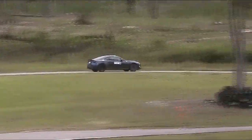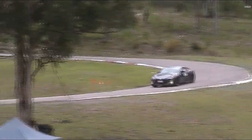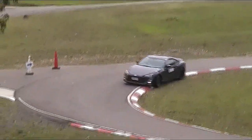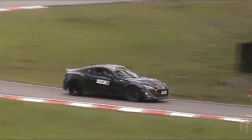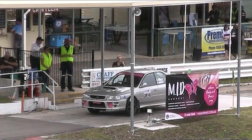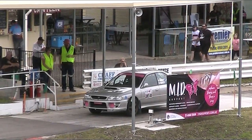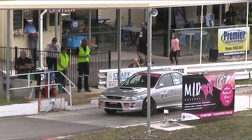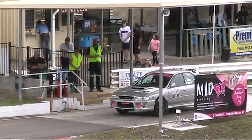Toyota 86 here. Nice looking thing. Subaru engine. What I've read about them tends to say they're a little bit gutless, but seem to be going quite well there. Another Subaru WRX. They're a popular car for motorsport.